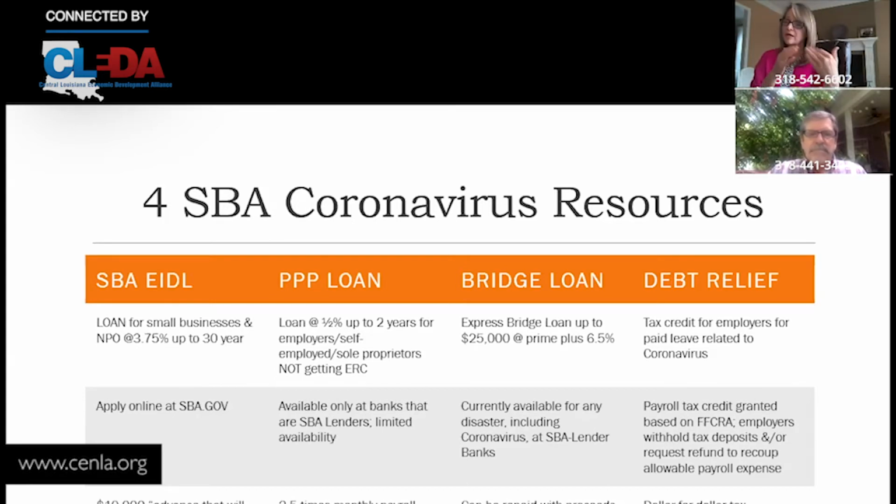Your payroll can't decrease. The number of employees you have can't decrease since what you had on March the 25th. Whoever you had, however many employees you had March 25th, and whatever you were paying them, it's got to stay that same amount. They give you a 10% margin of error. If you go down, then your forgiveness amount will be decreased by that. And you cannot use more than 25% of that loan for non-payroll, or it will affect your forgiveness amount.